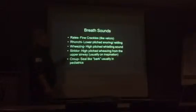Stridor is a high-pitched wheezing from the upper airway, usually on inspiration. This is a good indicator of an airway obstruction. This is a very bad sound to hear. Then there's croup. Croup is generally in pediatrics. It's going to be kind of a seal-like bark that once you hear it a few times, you'll know it by heart every time afterwards.